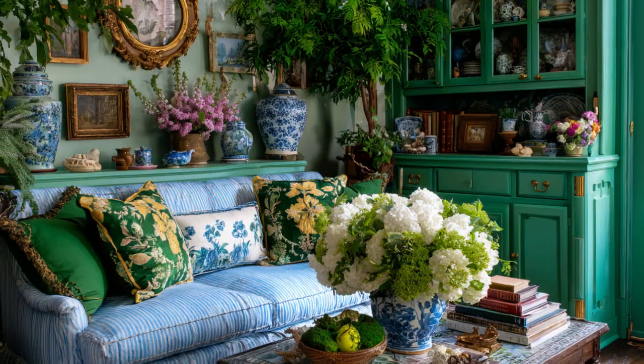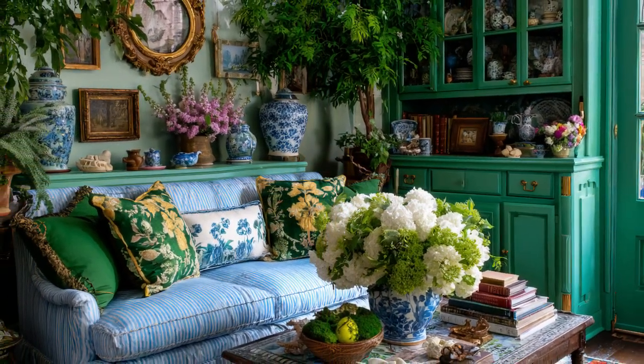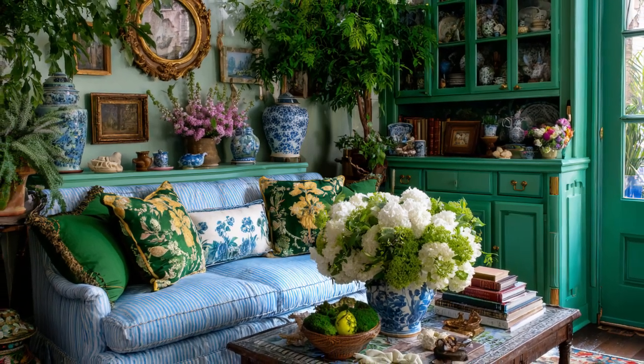She gives these objects pride of place, reminding us that beauty isn't just aesthetic, it's emotional.